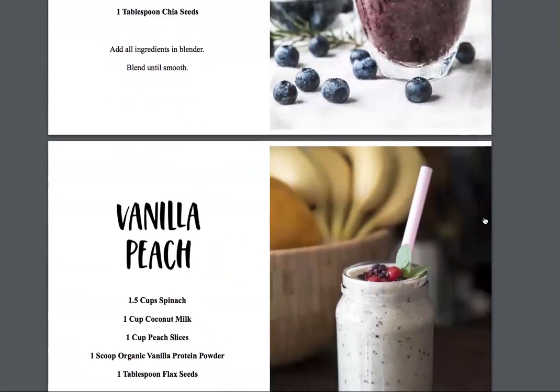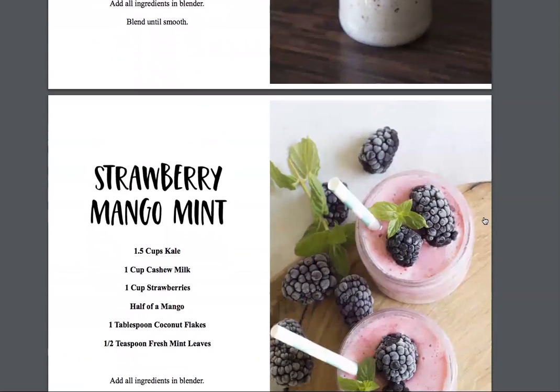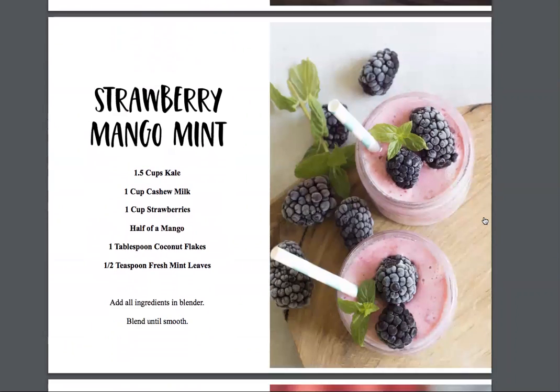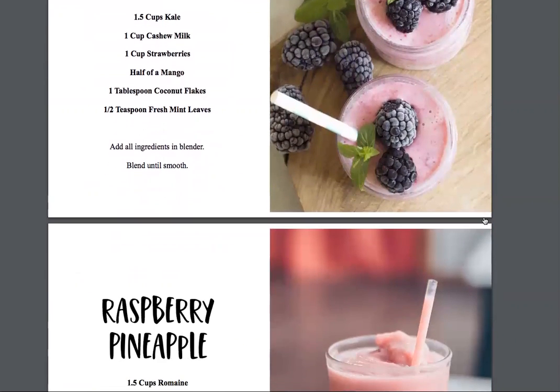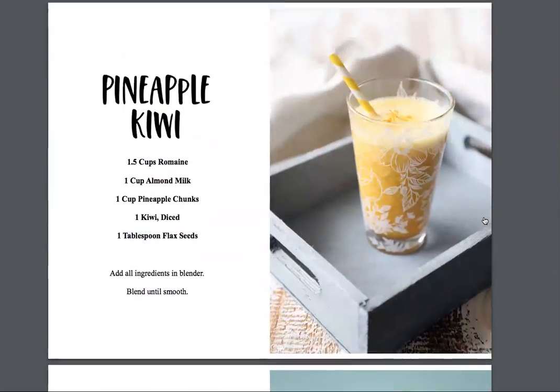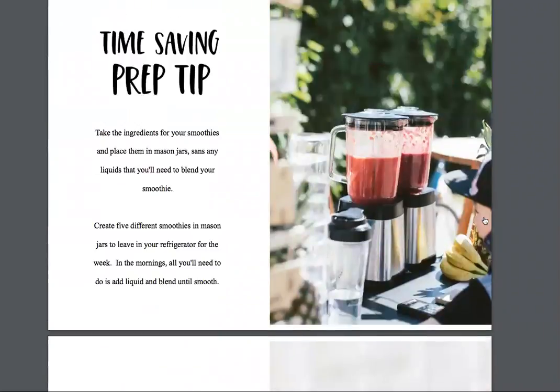So blueberry banana, vanilla peach, strawberry mango mint. I actually have some mint growing here at my house, so I'm always looking for fun ways to use mint, and smoothies are the perfect way. Raspberry pineapple, pineapple kiwi. So I actually have tons of recipes in here for you to get started with.